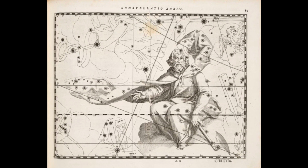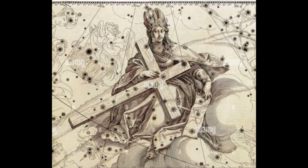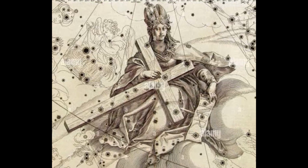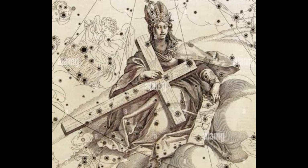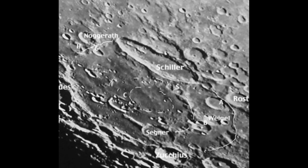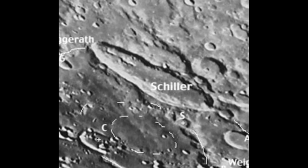Specifically, Schiller replaced the zodiacal constellations with the 12 apostles. The northern constellations were made up of figures from the New Testament, and the southern constellations by figures from the Old Testament. Needless to say, Schiller's version didn't catch on, but he is immortalized with this unique crater on the moon. Unlike the typical round or slightly elliptical craters we see all over the moon's surface, Schiller is elongated, almost like a smear across the moon's face.